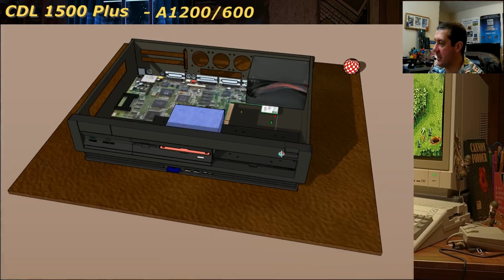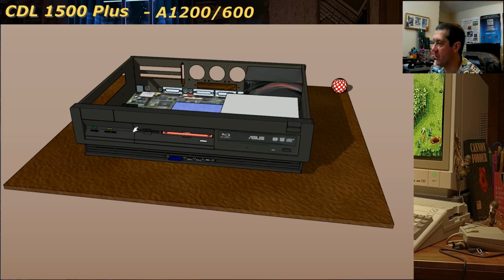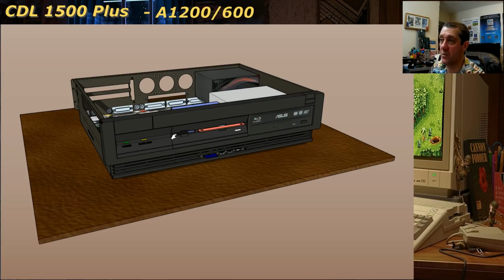But yeah, there's the 1200 and the 600. I hope, where's that DVD drive? It looks so much nicer when you've got a DVD drive. There you go. Hope you like that. That's that. Now let's move on to the next one.